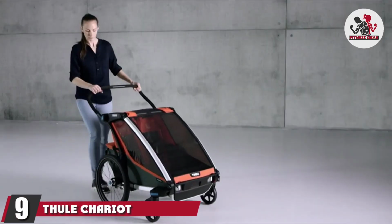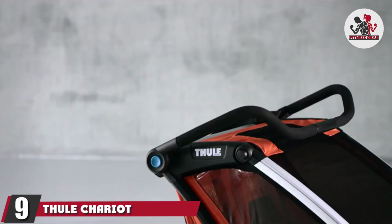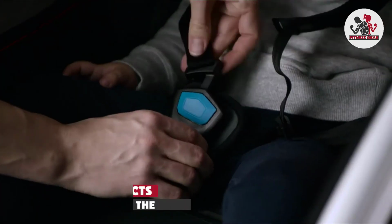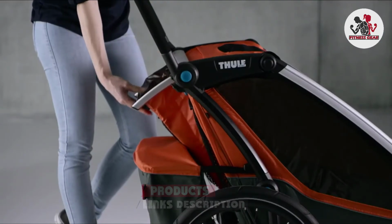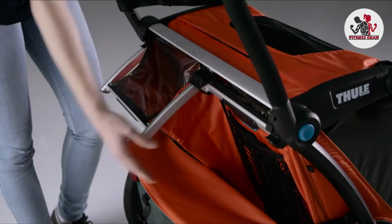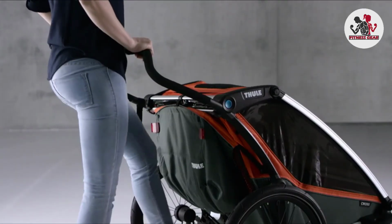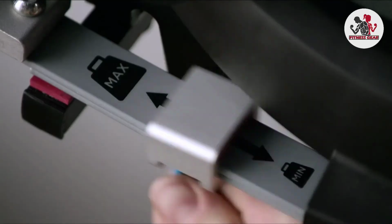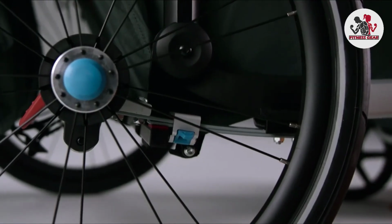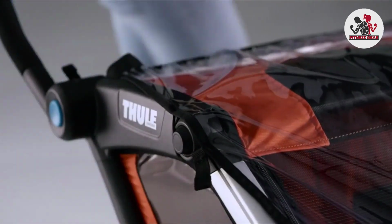Next at number 9 we have Thule Chariot Cross Sport. The Thule Chariot Cross Sport is arguably the king of all jogging strollers around. We say jogging stroller, but it's so much more than that. The multi-sport design means you can take it cycling and skiing besides jogging and walking to give your kids a taste of something different. Hopefully, this doesn't terrify them too much as you're soaring down the double black diamond and cresting over into oblivion though.